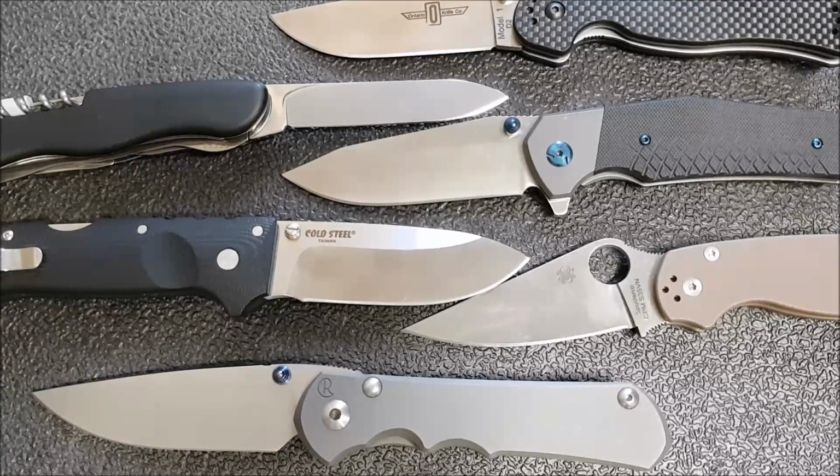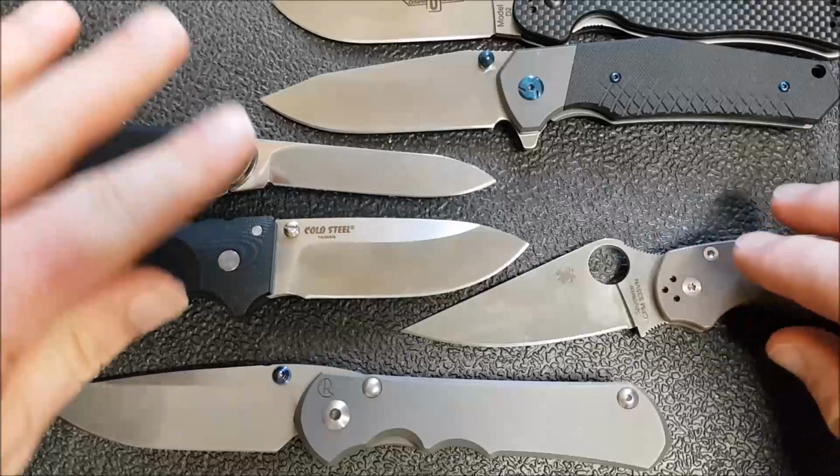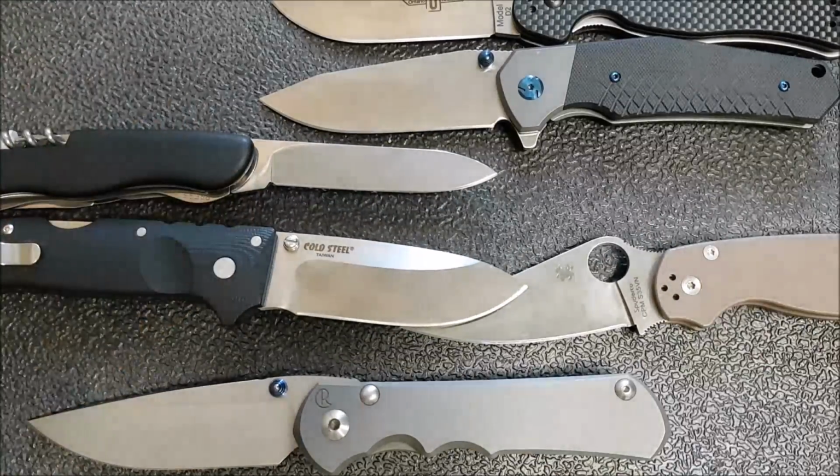Maybe your budget was considered first here, but that's definitely a consideration for what you are going to be looking at. All right, and here's the thing, you can get a functional, reasonably good knife in just about every budget, okay? We've got some cheaper stuff here and some mid-range stuff and then some really expensive stuff. I guess I left out most of the really, really expensive stuff.